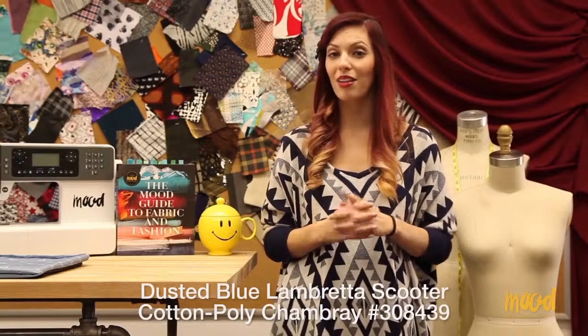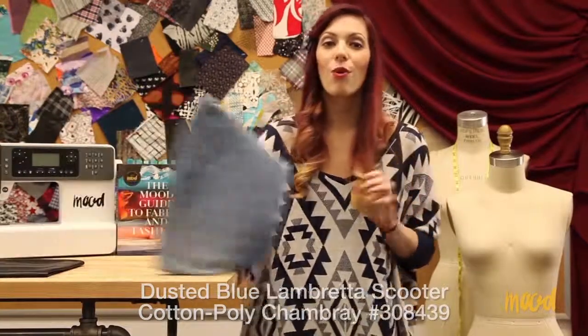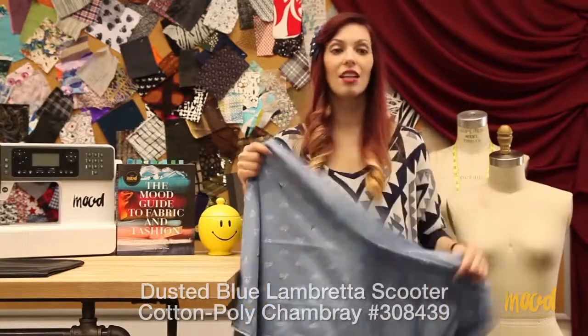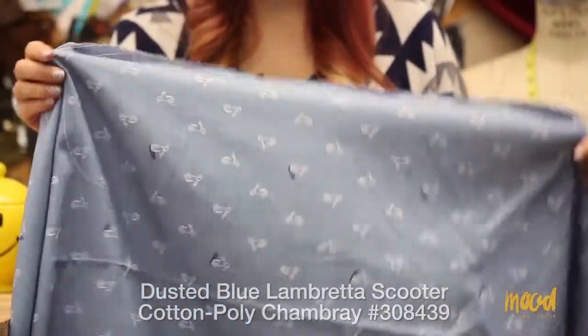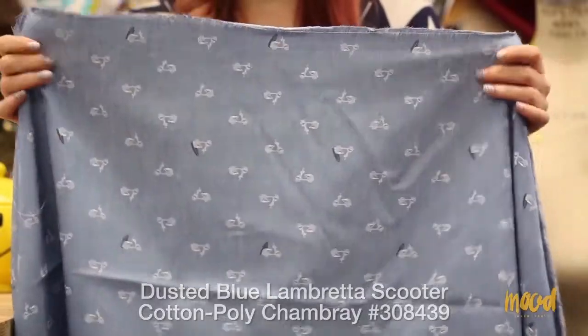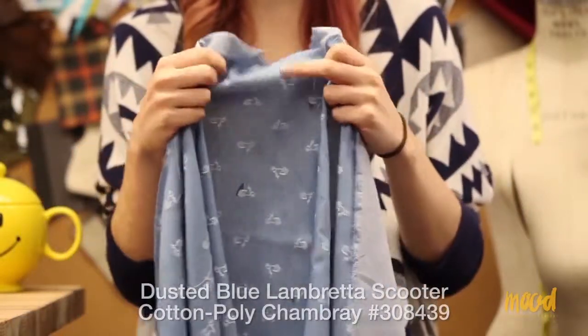Another featured fabric from our featured fan is 308439, which is a dusted blue scooter printed chambray. And as you see on the close-up, the scooters are actually matched with surfboards and then followed up with a slight, really light polka dot print.